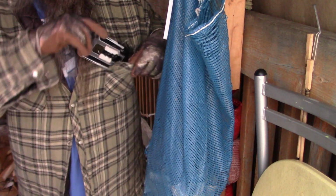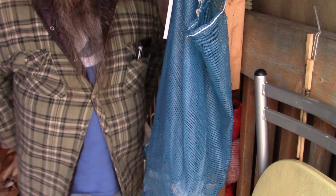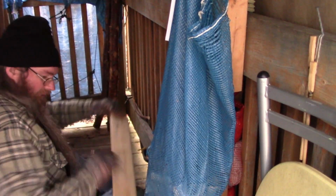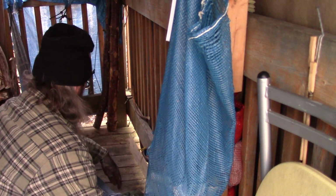Can sit on my phone. I won't break it. Now, can you see okay? Yep. Wouldn't be lucky enough to have this piece be on off, would I? Nope.